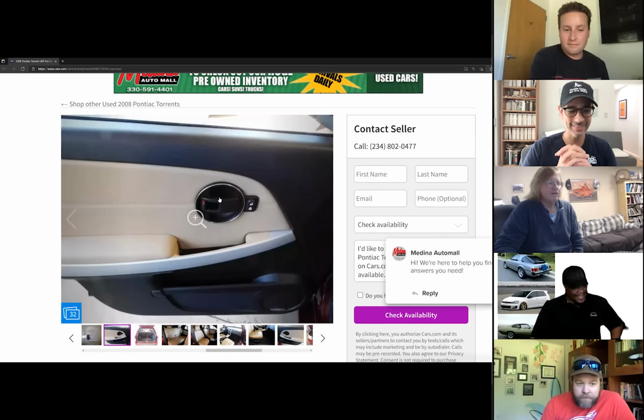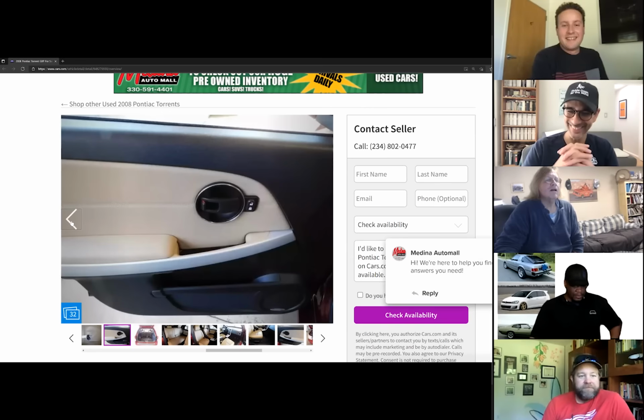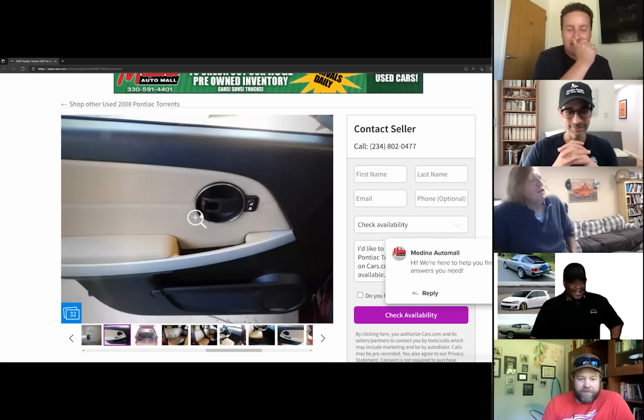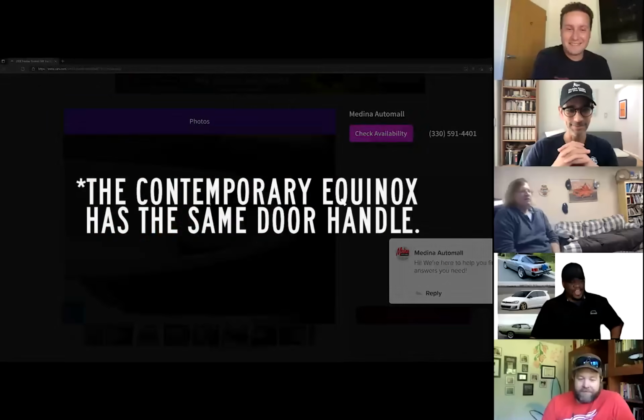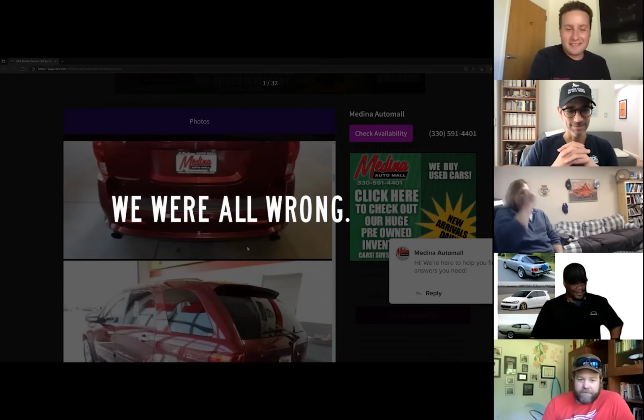This highly designed handle here, that's what really differentiates the Torrent from the Equinox. The door handle? Yeah. Is that true? Is Tony making that up? No, I think that's Pontiac. No, that actually is different. I think this is what your GXP is right in there. That's where they put all the engineering dollars.